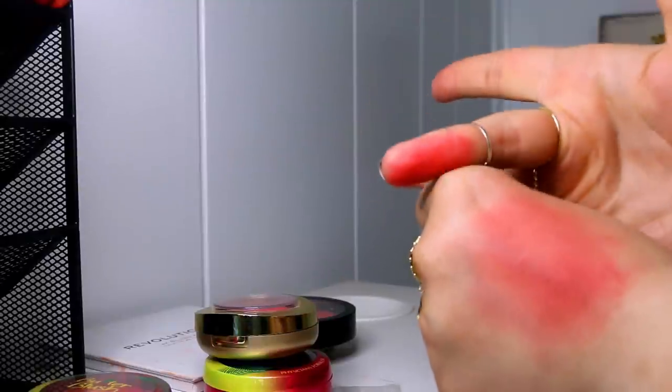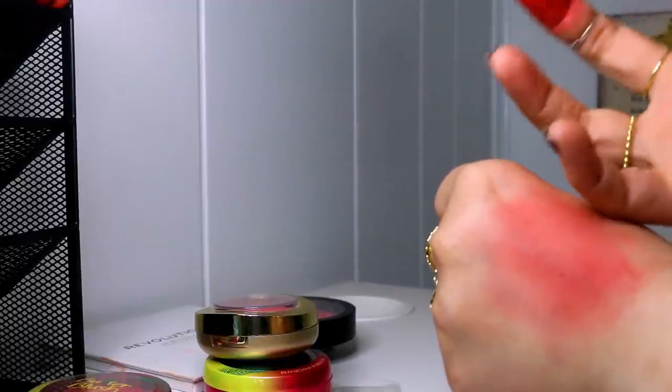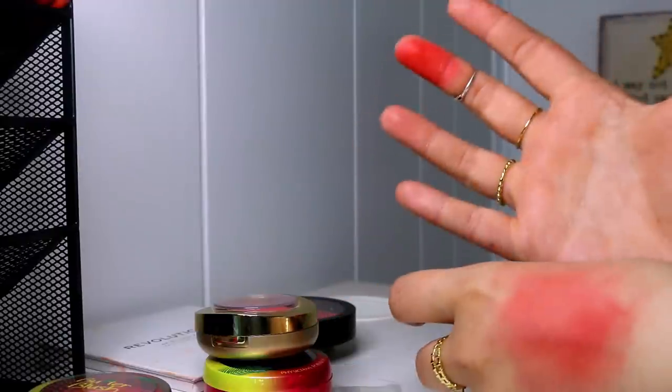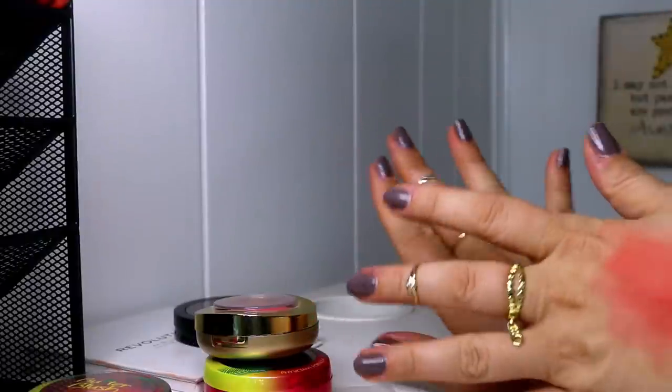Even on my finger right there, there's something about this blush that it clings and almost stains and sticks more than it blends out, and it always ends up causing me more problems than not. So I have to declutter it. I don't know if it's me or the formula.